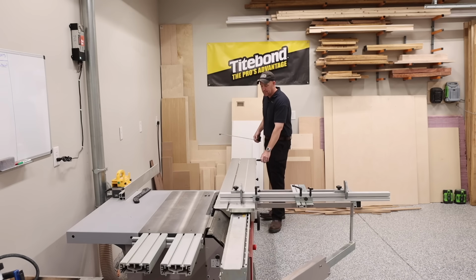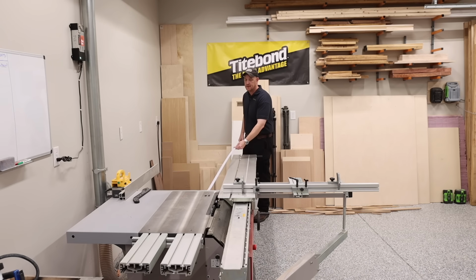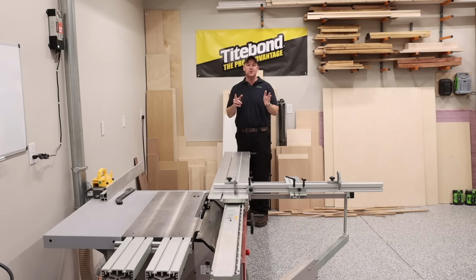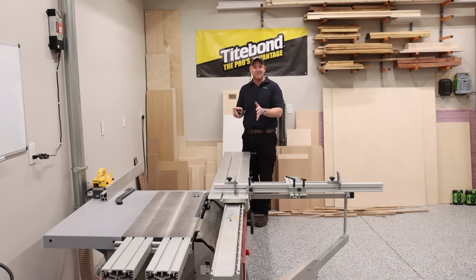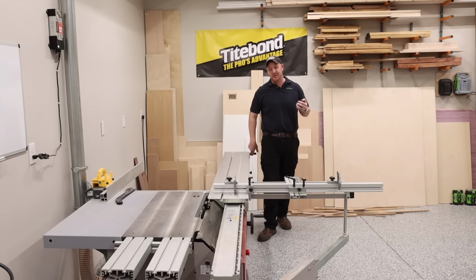So with that being said, I want to pull this all the way back and give you an idea of, let's just go from where the fence is. From where the fence is back, it's 71 inches, so just shy of 6 feet. And it's going to be very similar on the outfeed side. So what does that tell you? If you're going to get a sliding table saw, which I'm telling you right now, if you want to sacrifice that space in your shop, 100% get it. And by the end of this video, you'll know why I'm so excited about it.